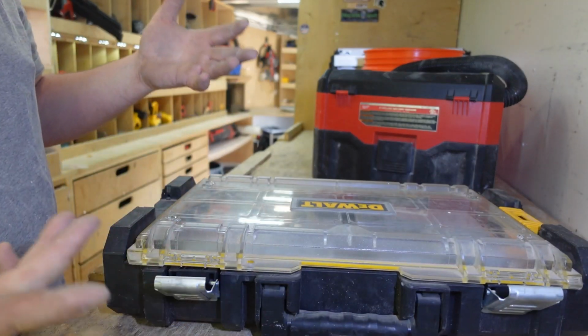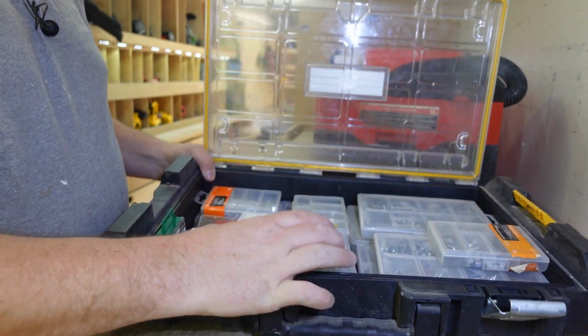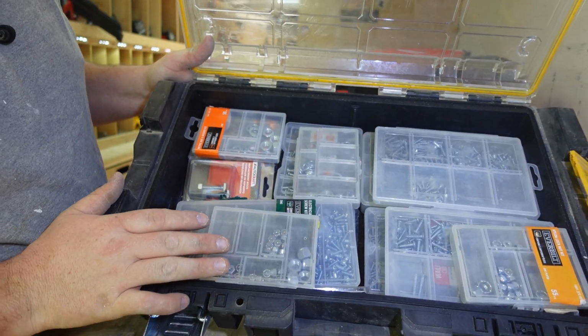All right, guys, it's not labeled because it's miscellaneous, but basically, you go to Home Depot or Lowe's, and you get those little small packets of small screws.